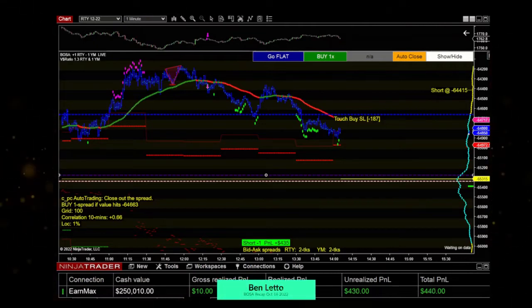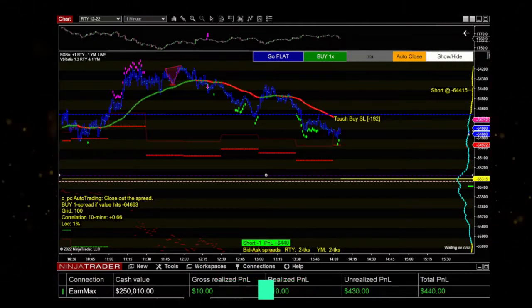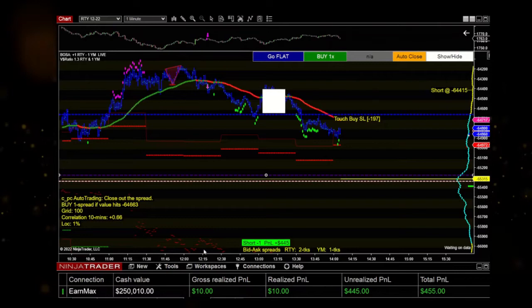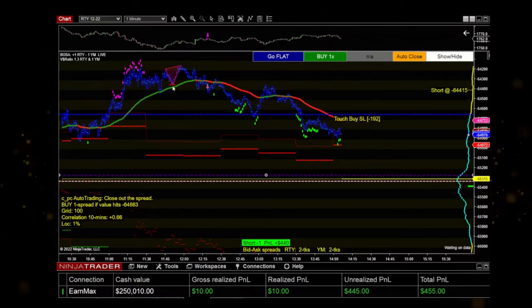We are looking at this beautiful Russell Dow mini spread. So we went short way back here at about 12:15 in the afternoon. We saw a breakdown of our exhaustion triangle low. The moving average was starting to weaken quite a bit, so that's a good sign. We were way up high. We were overbought quite a bit.